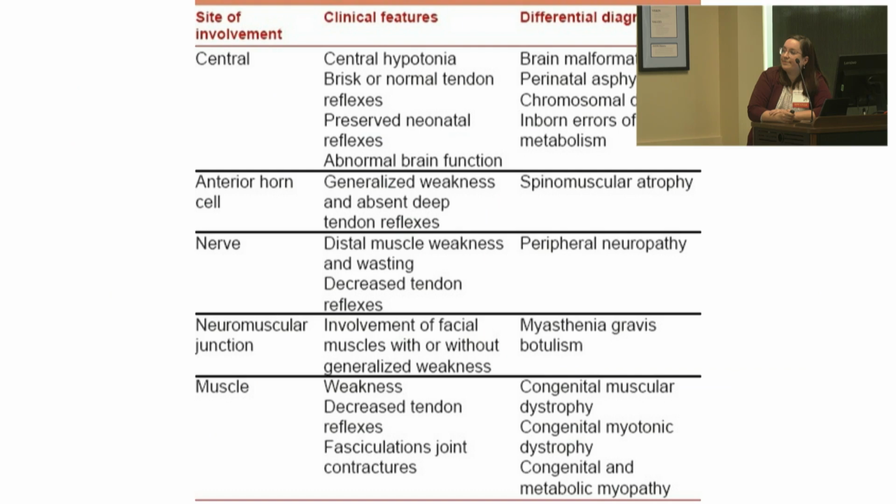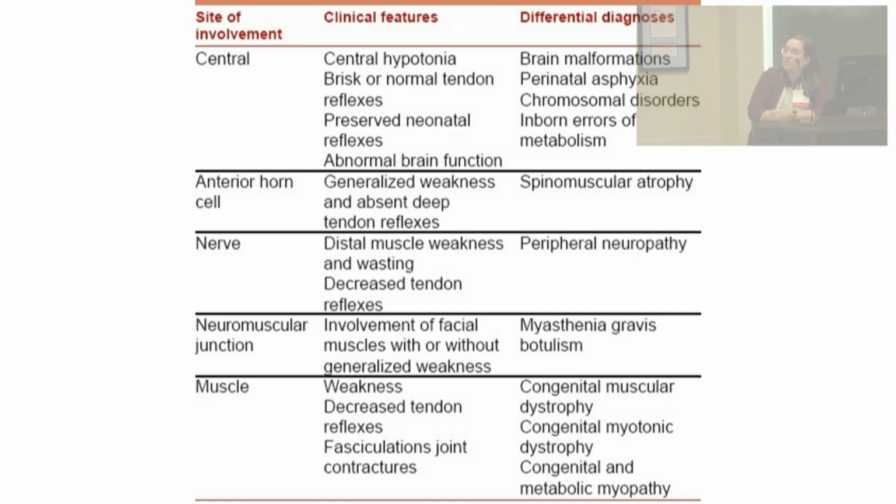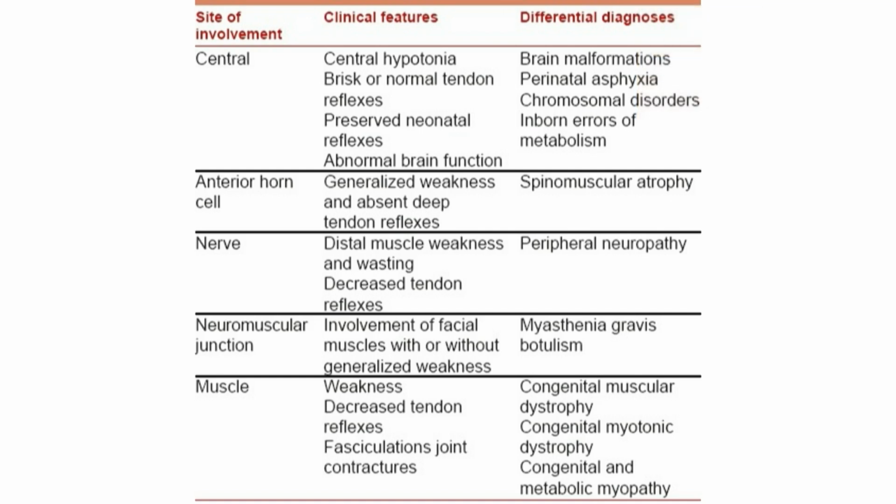So then how do you localize after that? This chart I like because it gives you a few different clues. If you're seeing a problem of the anterior horn cell, you're going to have weakness, you're going to have absent reflexes usually. If you're seeing a problem of the nerve, you're going to have weakness and wasting and decreased reflexes.